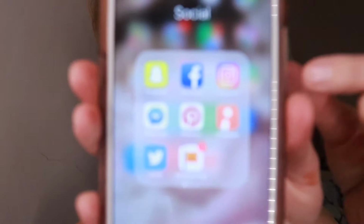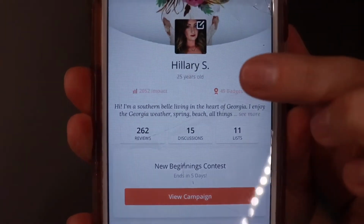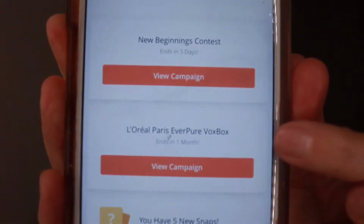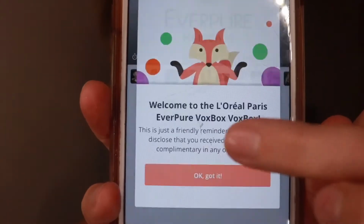So I have my app saved under my social. It's right there, Influenster. Boop, there it is. So we're just going to click that. It's going to open up to my account page. I'm going to scroll down to this campaign, which is the L'Oreal Mask, Pure, whatever, and click that. Oh, yep. And then you just click, I received my VoxBox.